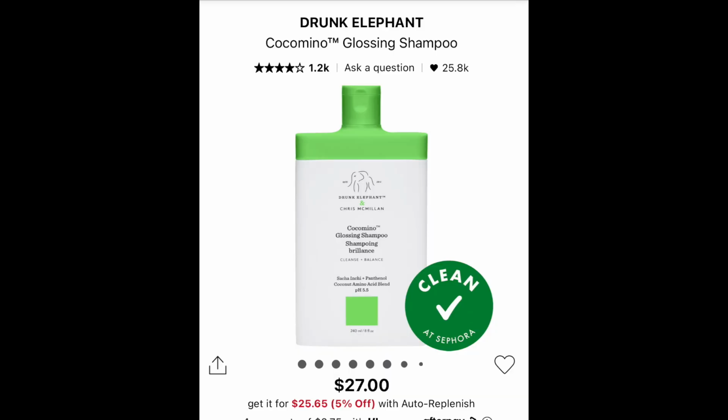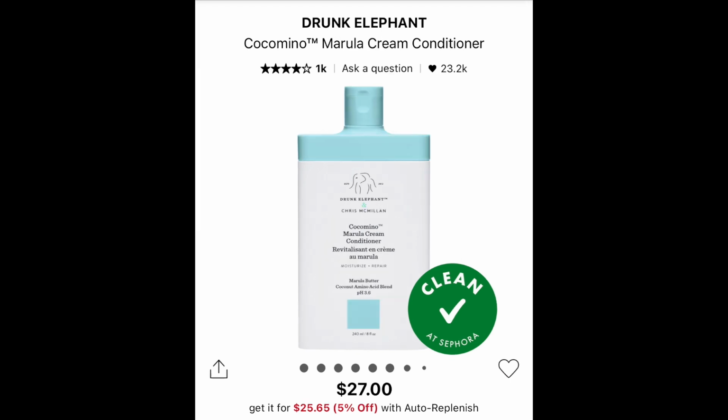While we're on Drunk Elephant, I absolutely love Drunk Elephant's shampoo and conditioner. Specifically, I've used the Cocomino Glossing Shampoo. I'm not sure that there's a specific conditioner. I'll put it in the picture. These are perfect everyday cleansers for my hair and scalp, my family as well. These are unscented. They have no irritants in them that I've ever found. Of course, everyone's different, but these are just perfect. I don't know how else to explain it other than these products really get the job done.